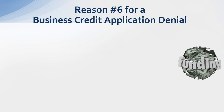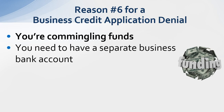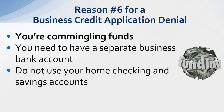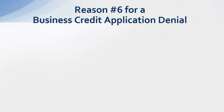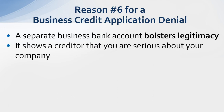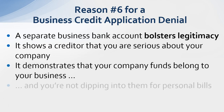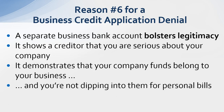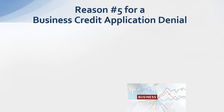Reason number 6 for a business credit application denial is that you're commingling funds. You need to have a separate business bank account. Do not use your home checking and savings accounts. You want checking and savings accounts devoted just to your company. A separate business bank account bolsters legitimacy. It shows a creditor that you are serious about your company. It demonstrates that your company funds belong to your business and you're not dipping into them for personal bills. It also means you probably pay yourself a real salary.